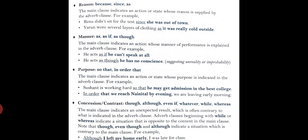So next comes the manner: as if, as though. The main clause indicates an action whose manner of performance is explained in the adverb clause. For example, he acts as if he can't speak at all. He acts as though he has no conscience, suggesting unreality or improbability. That means suggesting unreality means things that are not real, and improbability means there is no indication that the work has been done at the proper time.